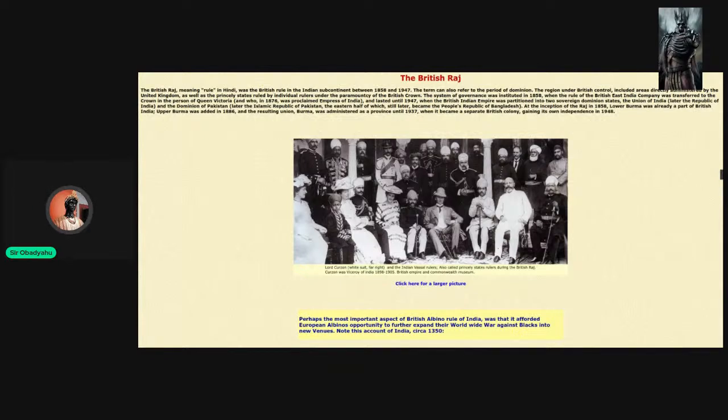At the inception of the Raj in 1858, Lower Burma was already a part of British India. Upper Burma was added in 1886, and the resulting union, Burma, was administered as a province until 1937, when it became a separate British colony, gaining its independence in 1948. So here you go. It's the people right here, the British part of them. And this is a rough period, man.